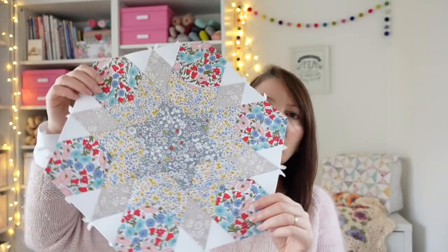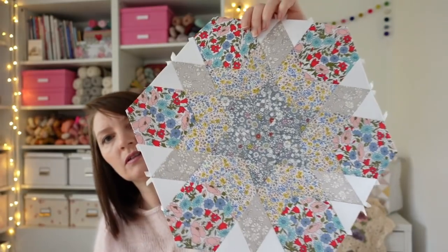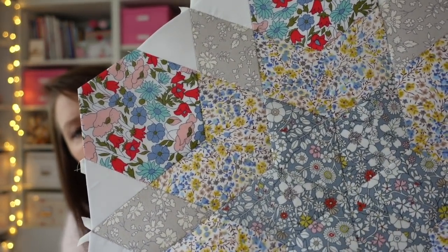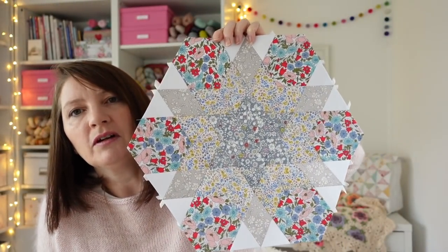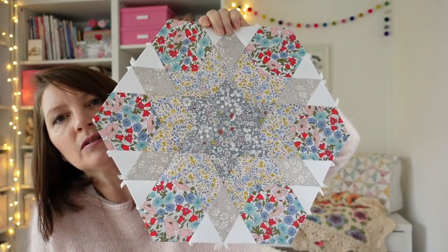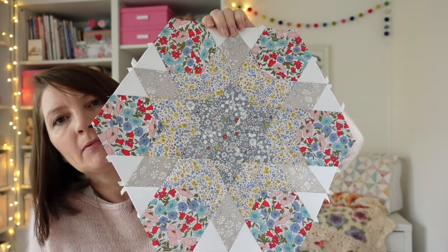So these are the December ones I'm showing you now. So there's that one which has got these beautiful greys in. It's strange because this is one of my favourite ones I've made, but I feel like it looks quite different in the flesh to how it looks on camera. They always seem to look a little bit different on camera. I'm not quite sure what that is. Yeah. So there's that one.